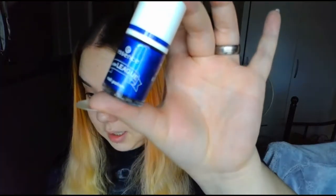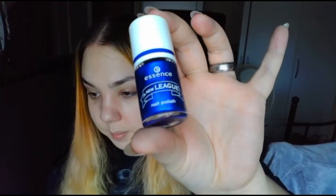Then we have the Essence New League 02. Too blue to be true nail polish. It looks like this. I think it looks amazing. I really like this color. You do need a few coats to actually get this to be a little bit more vibrant, because otherwise it's quite clear from what I remember. Pretty sure this was a limited edition, but a good one.